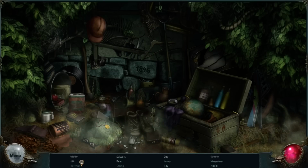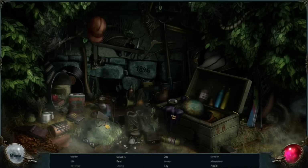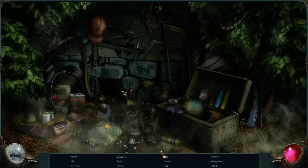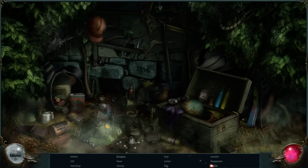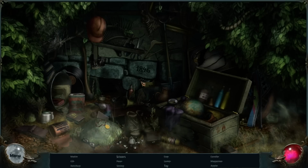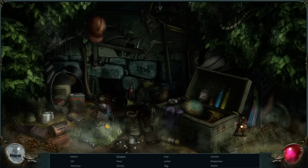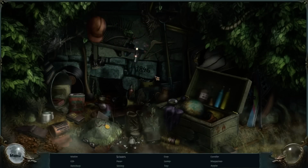There's a rake behind there. So what now? Cup, toy and apple. So what now? Toy and scissors. On each of the scenes I'm finding scissors and here I can't see them. Oh, there's a toy. There's only scissors left. Got them.